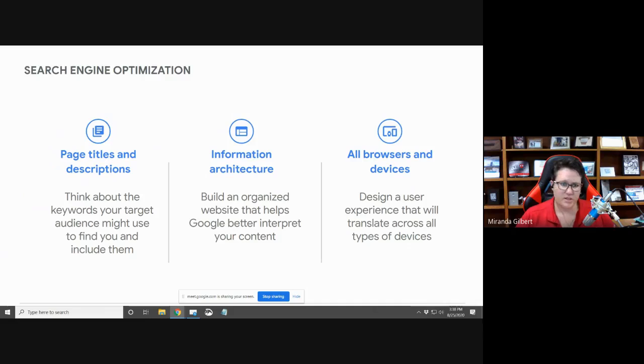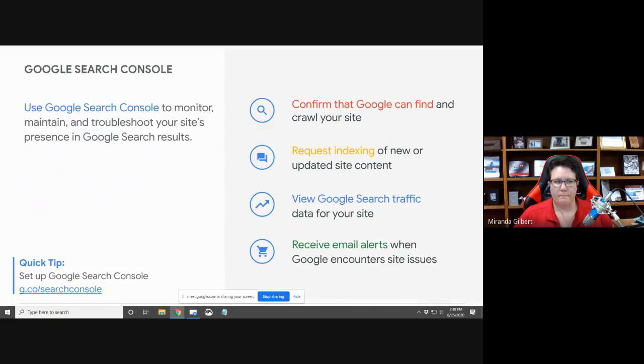It looks good on tablets and smartphones as well. So Google actually prioritizes websites that work across all devices. So if your website is not mobile friendly, that will be a huge hit against you. So, all right.